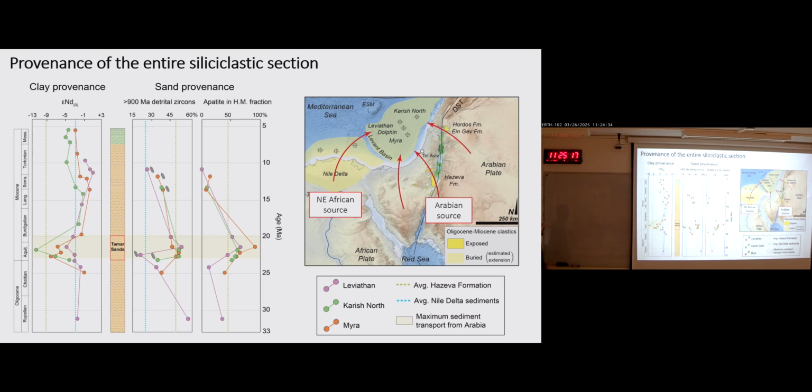Dashed lines in blue and brown show the average values of Nile Delta and Hatzeva Formation sediments. Both in clay and in sand, mixing between the two sources is evident. However, the Nile signal controls most of the record. Significant detrital contribution from the Arabian sources is observed both in clay and sand in the early Miocene, with values shifting towards the values of Hatzeva Formation sediments. So overall, I found that although the Levant Basin was fed from Northeast Africa and Arabia simultaneously, the Northeast African source is mainly responsible for filling the Levant Basin with voluminous siliciclastic material. Significant detrital contribution from the Arabian source occurred in the early Miocene when the Tamar sands were deposited.